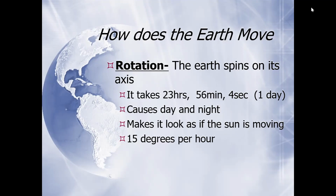Okay, hopefully you knew some of that. And then I just upgraded what you already knew. So instead of 24 hours, you now know it's not quite 24 hours. And you've probably never thought of this degrees per hour thing.